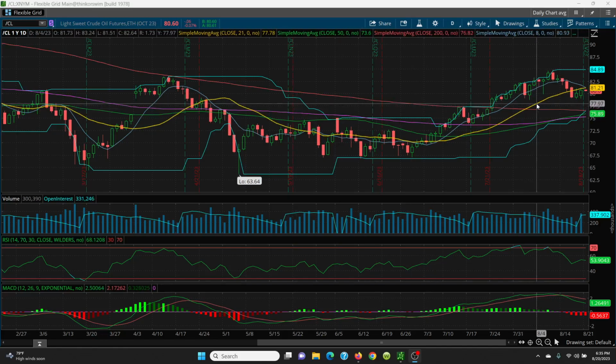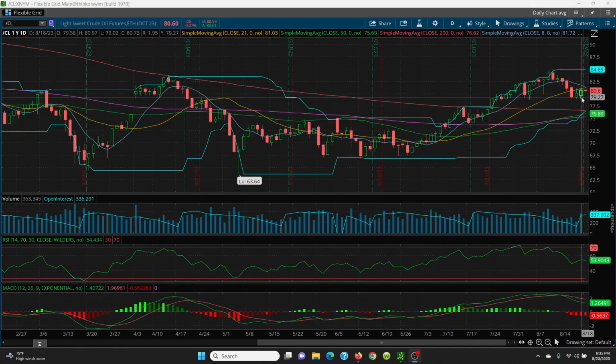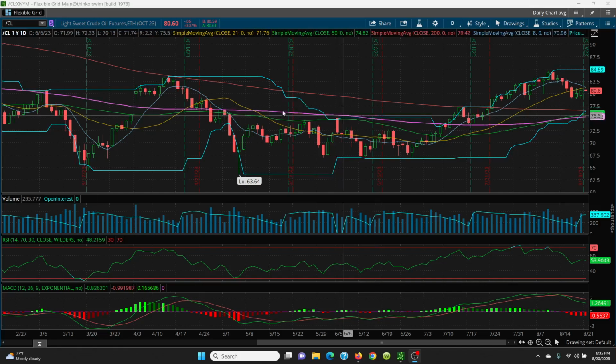There's your upside. So, key, just a quick review: watch your 21 and your 8. If it closes up, that bear flag pattern is negated. If it closes down and this 8-day keeps on resuming and it goes lower than this candle right here at 78.95, well, then we have the same structure as we had right here.